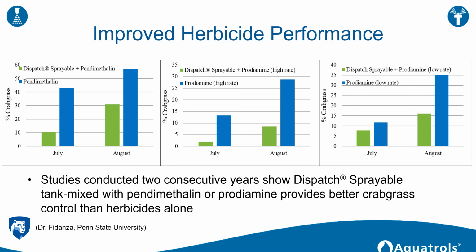The studies here through Dr. Mike Fidanza at Penn State show the percent of crabgrass with Dispatch with pendimethalin, as well as prodiamine, showing the effectiveness between July and August, where the green is more or less the Dispatch and pendimethalin, and Dispatch with prodiamine, that by all means, by the time the season was finishing up, crabgrass was much higher versus treated areas. So again, many of the consumers, professional people don't want to see crabgrass in late July or August, and if they do, it's a lot tougher to control that specific weed species at the post-emerge versus thinking in terms of starting early in the summer or late spring and applying Dispatch to help improve that AI through the soil profile. Get it where it needs to be.